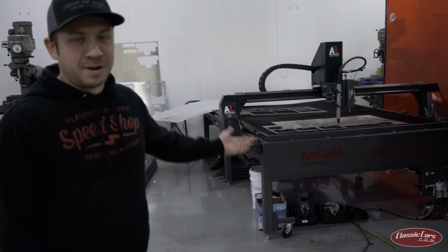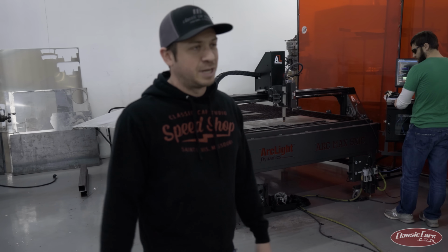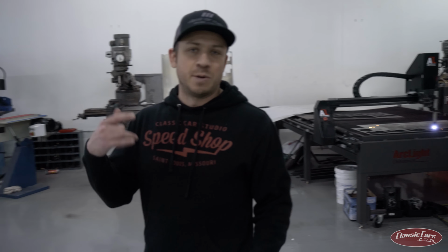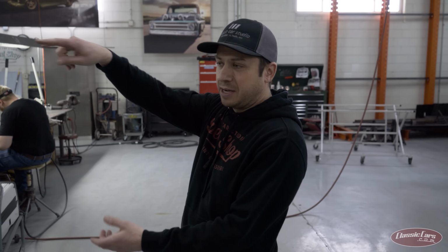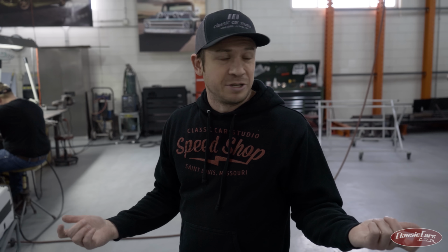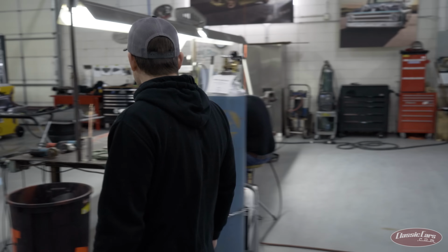Back here we have our Arclight Dynamics plasma table. It's a CNC plasma table. Since we got it, it's really helped us speed up some processes in terms of making brackets, big panels, firewalls. We can cut them really, really quickly on here. It'll actually take a pattern and scan it, and then you can cut it right out. So it saves a lot of money for our customers and makes the jobs go faster.